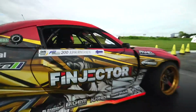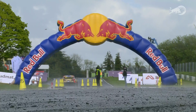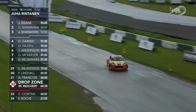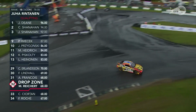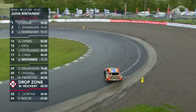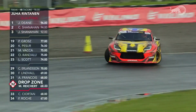A lot of these guys come to life in the twin battles. Off the line now, Juha the Finnish driver in this incredible GR86, a brand new build for him this year. He's just going to throw down now. There will be no people leaving the top 32 competition, so top 32 is almost set. The last few drivers will potentially just upset the order ever so slightly. Juha is in at 18th place with a 78.